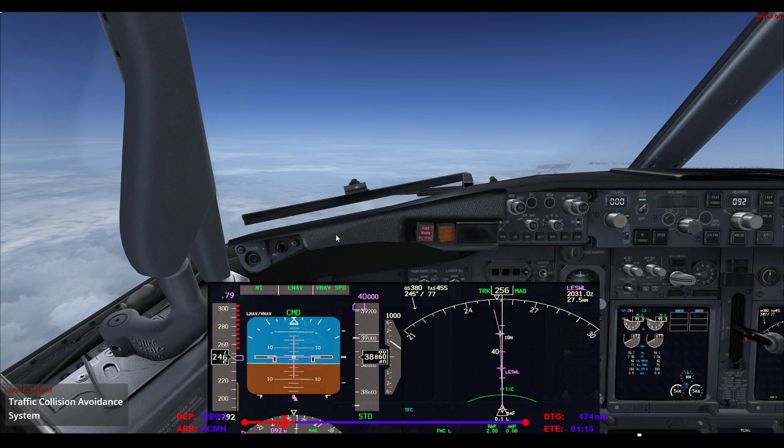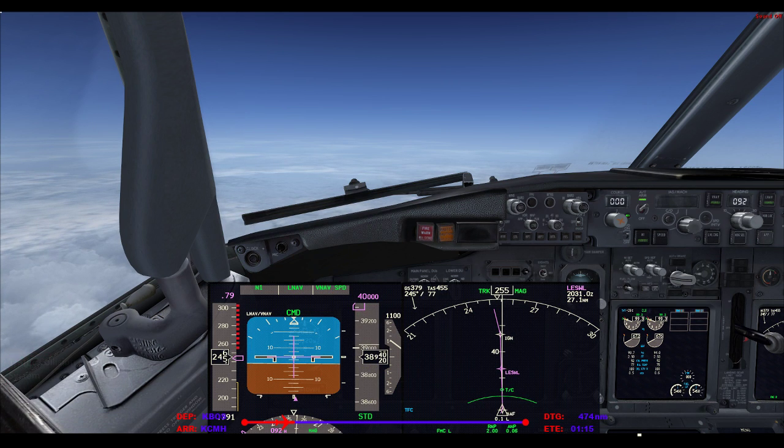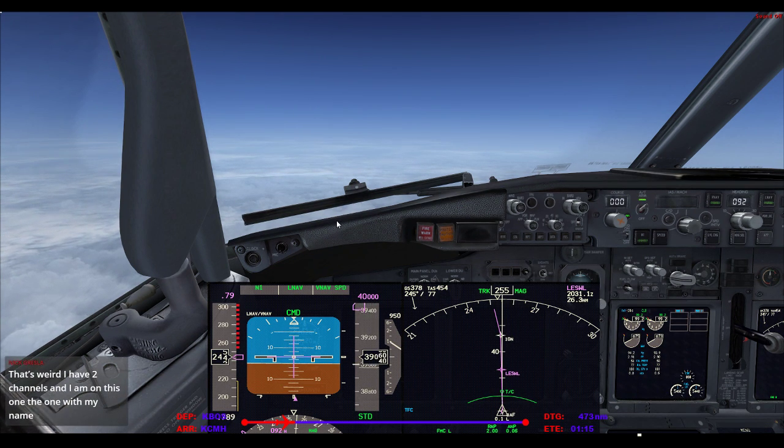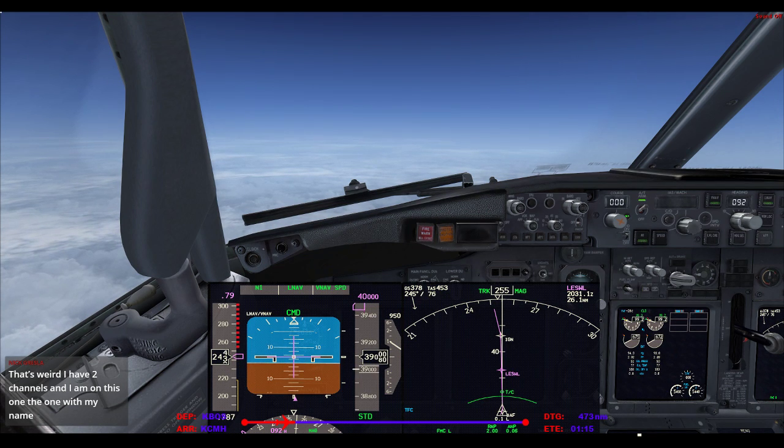Getting some pretty good headwinds. It's going to slow us down nicely. 77 knot headwind right now. So we're not even going to be over 400 ground speed.